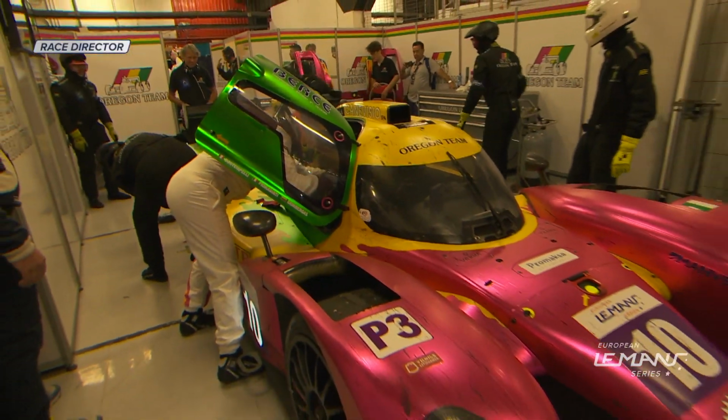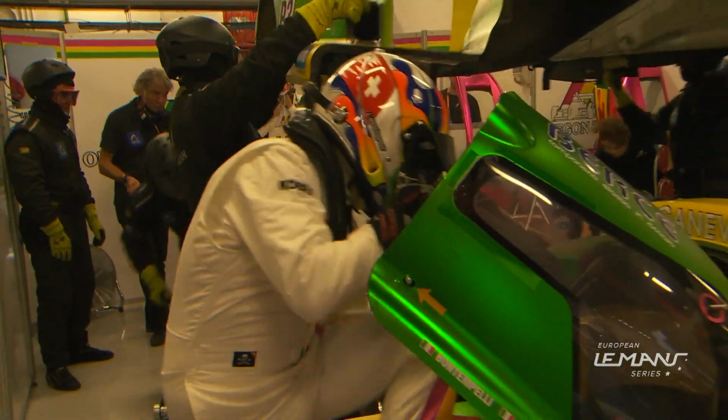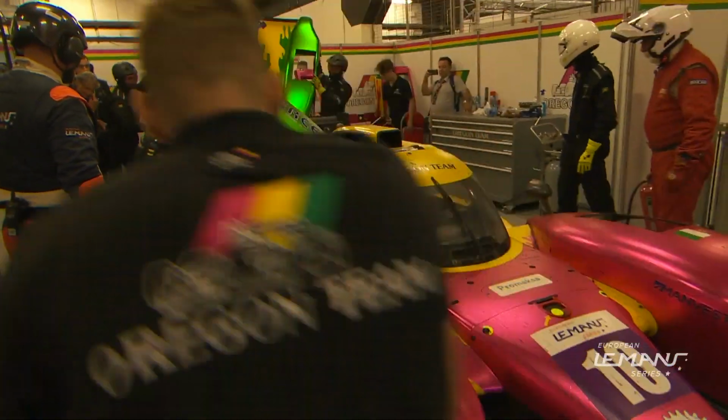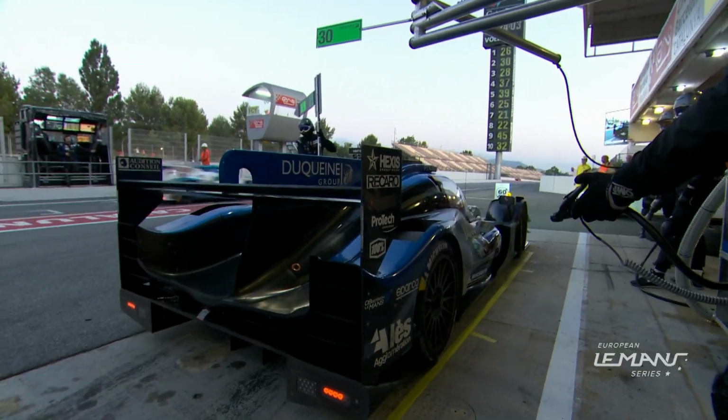Drive-through penalty, car 13 for causing a collision with car number 10. The Oregon team get to work, changing the rear end of the car. There's a driver change there as well, and that was the lead Europol car of Martin Hippe and Nigel Moore that did the damage.